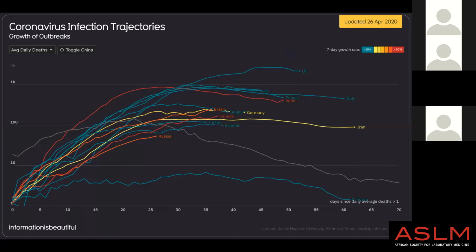You will see, however, the blue line at the very bottom, which represents the familiar case of South Korea, which has been hailed widely as having successfully managed its epidemic. And you can see the curve of the graph.